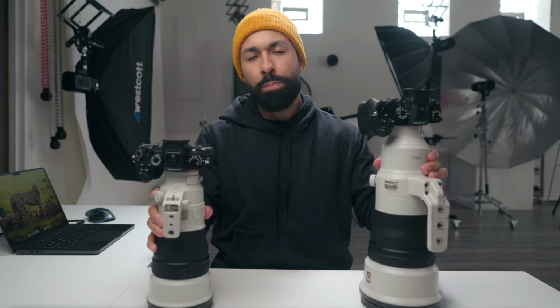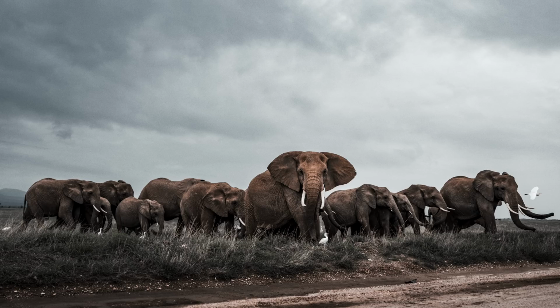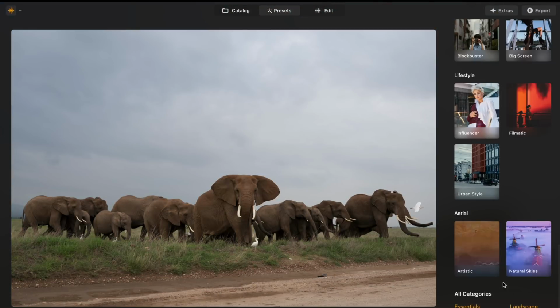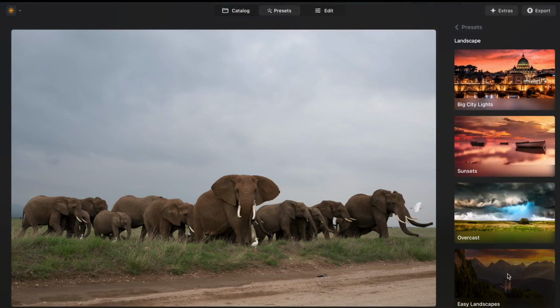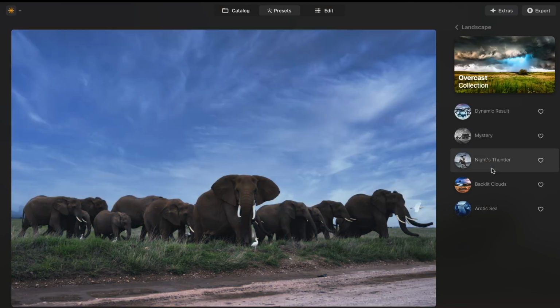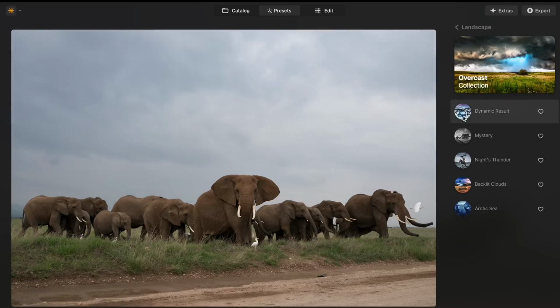Now, speaking of elephants, this was probably one of my favorite elephant shots. Let me show you how I edited in Luminar Neo. When you start editing in Luminar Neo, you can choose from many of their presets that not only adjust the color, but they adjust other aspects of the image. For this one, I wanted the sky to be more dramatic, so I chose the one that brings out the sky a little bit more.